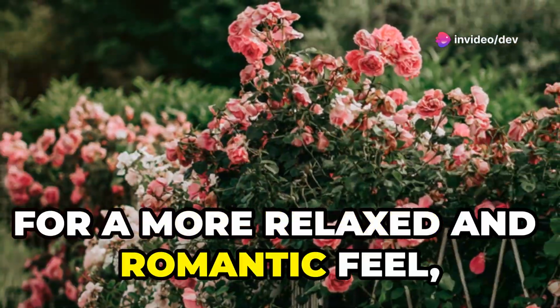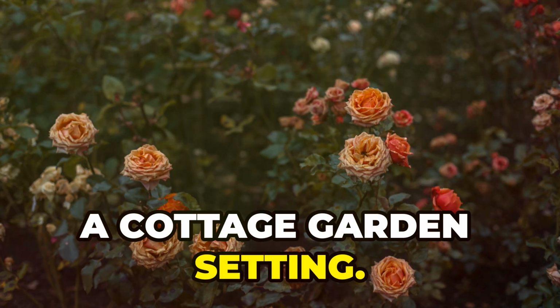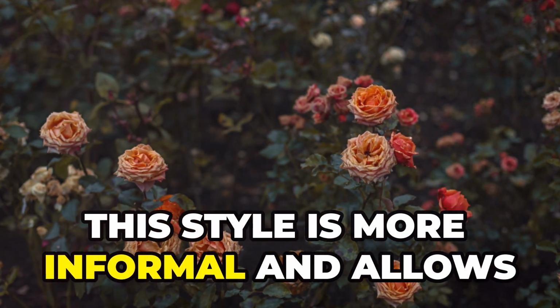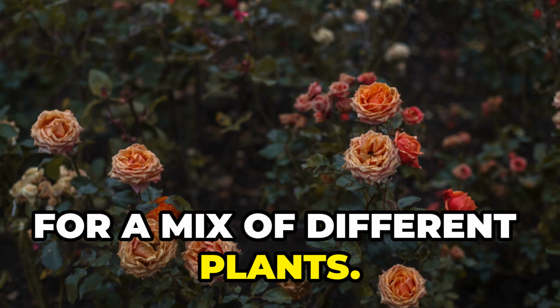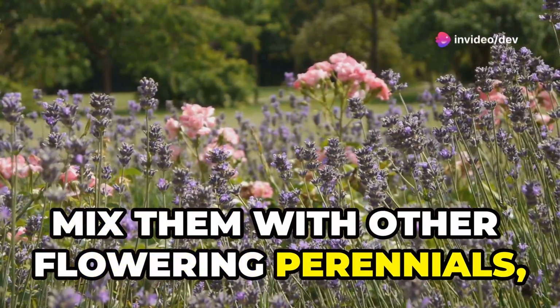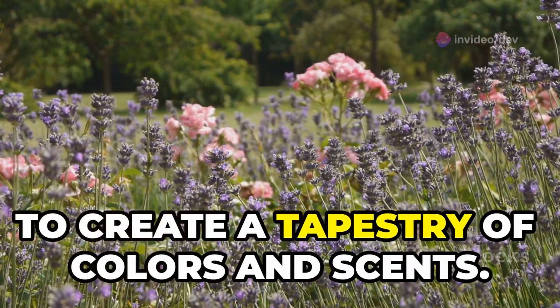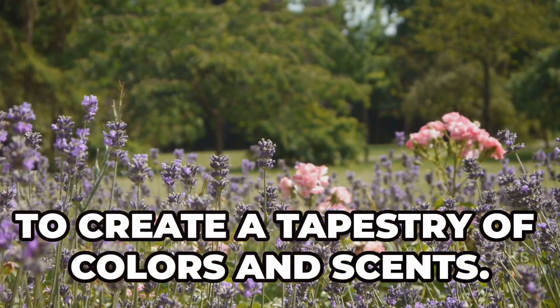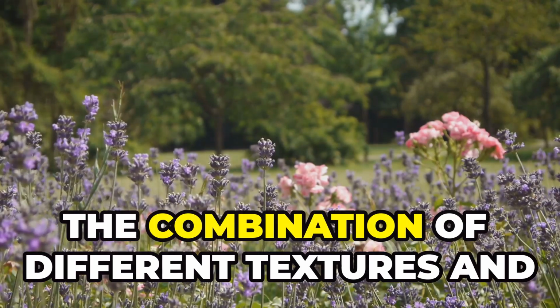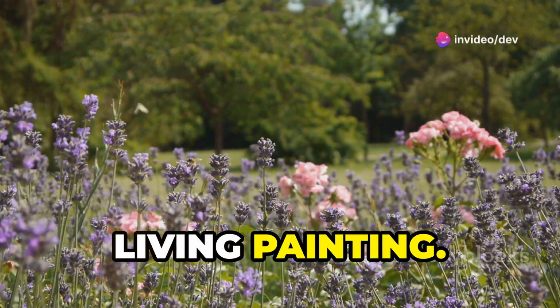For a more relaxed and romantic feel, you might want to incorporate roses into a cottage garden setting. This style is more informal and allows for a mix of different plants. Absolutely. Mix them with other flowering perennials, such as lavender, salvia, and nepeta, to create a tapestry of colors and scents. It's just magical. The combination of different textures and hues can make your garden feel like a living painting.